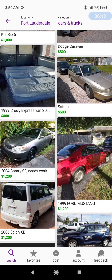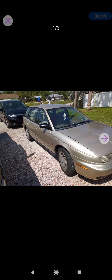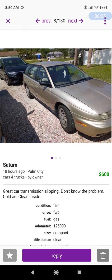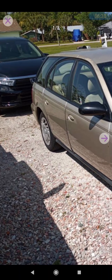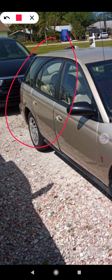Saturn for $600. Now, why am I clicking on this? Let's look at the big picture. All right, the reason I clicked on this, ladies and gentlemen. Oh boy, what's going on here? Why is this misbehaving? All right, let's not zoom then, seeing as it's giving us trouble. All right, now we're gonna zoom. Okay, there we go. So it is, ladies and gentlemen, a wagon.